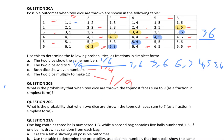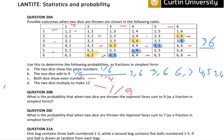What is the probability that two dice are thrown and the topmost faces sum up to 9? Isn't this exactly what 20AB was? So they add up to 9. So it is, there's only 4 options out of the 36, which we call 1 out of 9.